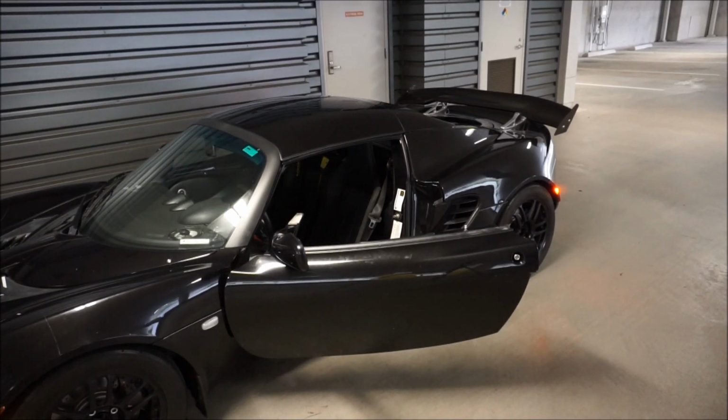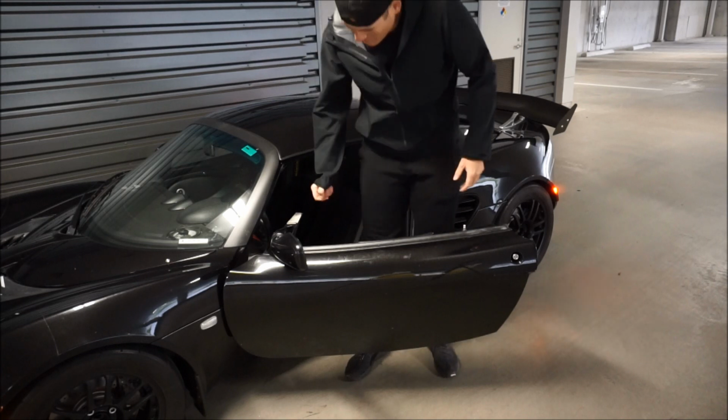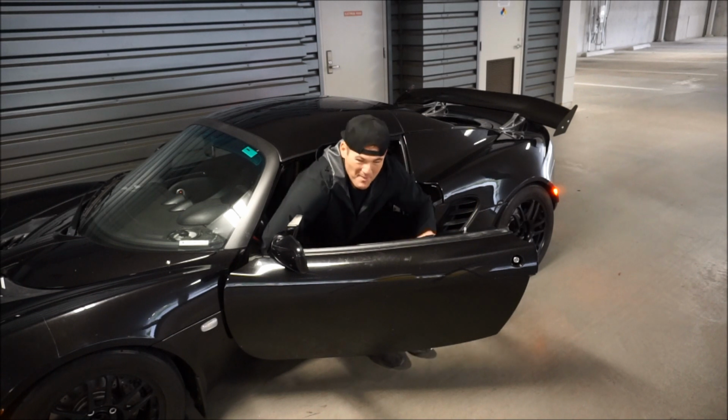All right, here's another angle. Doors open. How does Mitchdore fit in this thing? 6'4". I probably don't even fit in the camera frame. Again, I just squat down, slide my butt in. It's really easy. I think I'm about the top of it though.